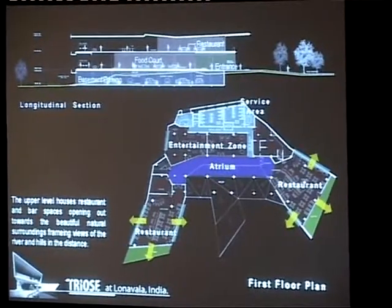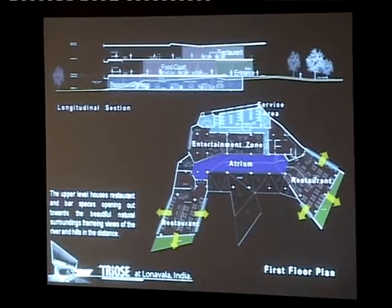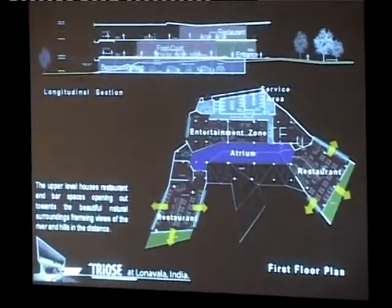The food court, which is down below, and the entertainment zone is beyond, which doesn't nearly need to look out at anything. So the section through the site shows the entrance on the right hand side and the basement parking on the left hand side, which is actually like a podium.